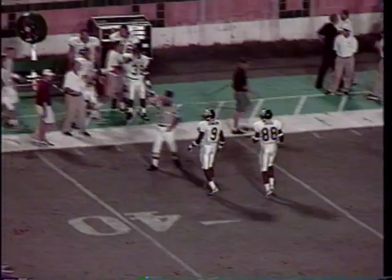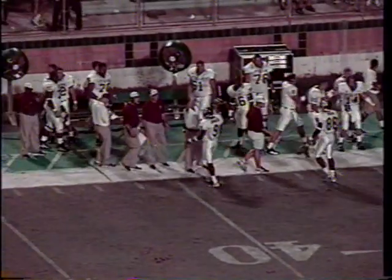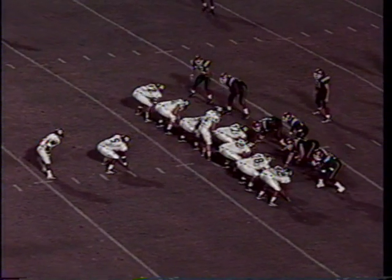Reached up, brought it in. Lewis trying to knock it away, about 47 yards to Johnson. Nice play and a great catch by Johnson. But Lewis had him well covered, and he really couldn't break away from him.